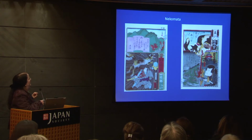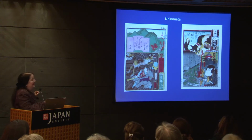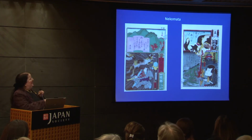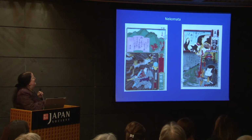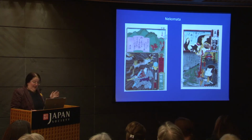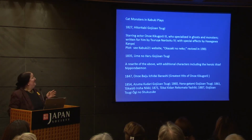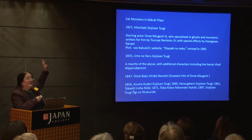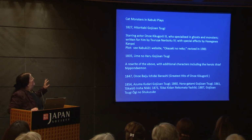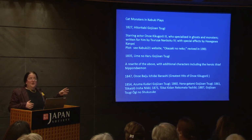You are in trouble. Especially if the cat puts a towel on its head and dances. That's another bad sign. And we'll see dancing cats with towels on their heads. So these are just two examples. Another thing nekomata can do is breathe fire. So there's one breathing fire. They turn up in stories, and some of the most gorgeous prints showing them are from kabuki plays. There was a whole lineage of kabuki plays involving cat monsters, and they're known as Tokaido Road plays. Interestingly enough, they're about people traveling on the Tokaido Road.